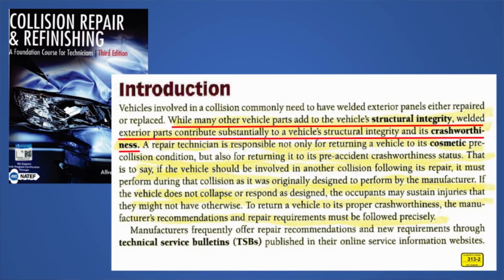While many other vehicle parts add to the vehicle structural integrity, welded exterior parts contribute substantially to a vehicle's structural integrity and its crashworthiness.